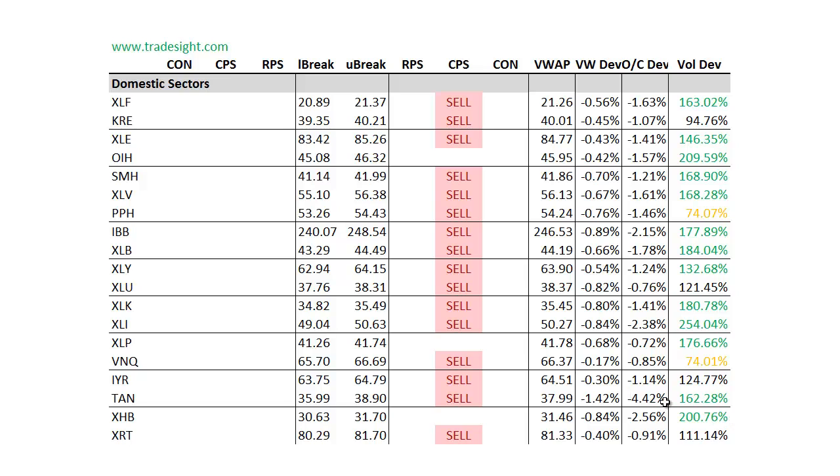The TAN, which is generally volatile anyway, is more than 4% below the day's open. XLI, more than 2% below the day's open, and so is the IBB that tracks the internets. Most of these have downside CPS conditions and are all worthy of keeping track of for Monday.